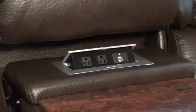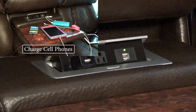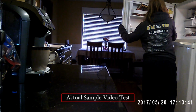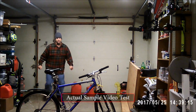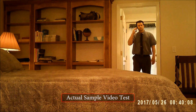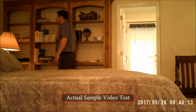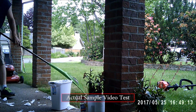Now, to be sure, it actually functions perfectly just like a wall charger. It will charge your cell phone, your iPad, your power bank, or any other USB device. Now, the elegance of this particular design is in its pure simplicity. When I first got it, I turned this thing over in my hands numerous times, looking for a telltale button, or a micro SD card slot, or some other way to clue me in as to how to even turn it on. So if I can't even figure out how to use this thing, then this is actually a very desirable trait. Why? Because the last thing you want is for the subject of your recordings to suspect they are being recorded.